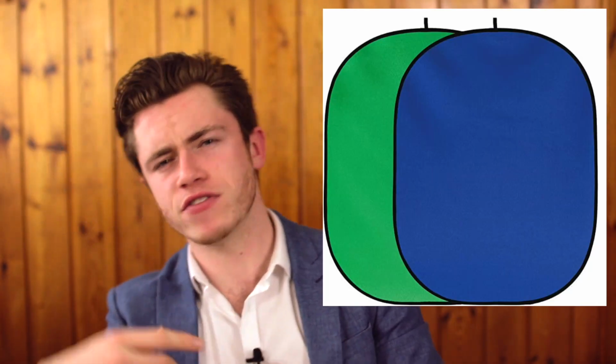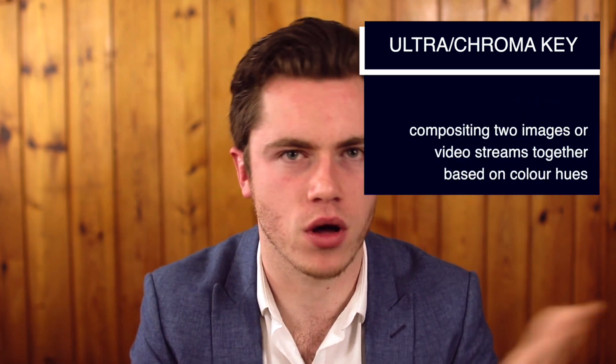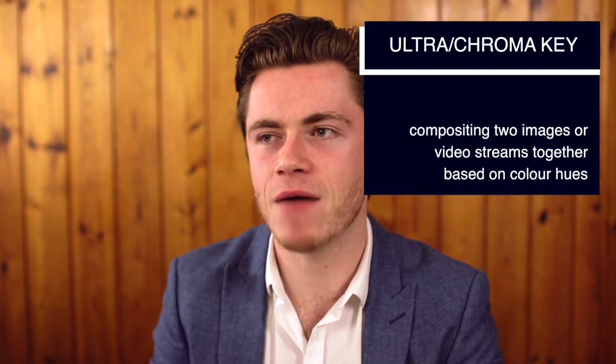That works for some people. Or alternatively, you can get something like a pop-up green screen like this, or even just a roll-down green screen. And what that'll do, if you've got lighting kit that we talked about earlier that can shine the right amount of light onto it so you don't get shadows, then you can literally go into your video editing program, apply a simple key, which is normally called the Ultra key or sometimes chroma key, something along those lines, depending on what software you're using. Apply that, and you will then be able to change your background to whatever you want.